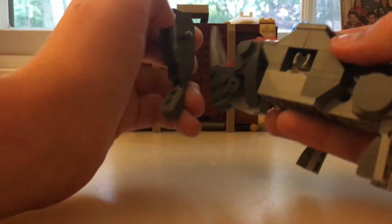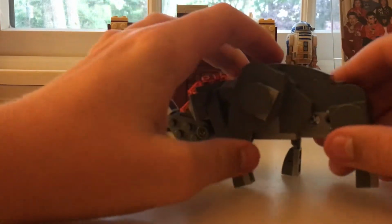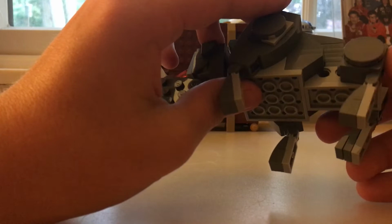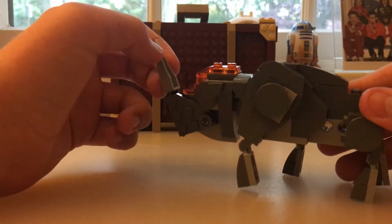If I can pop one out, you can see that's how it's built. One thing I don't like about this beast is how it has exposed Technic holes, which it's like, come on, Lego. Could have done better than that. But other than that, I really like this one. I think it's nearly flawless.